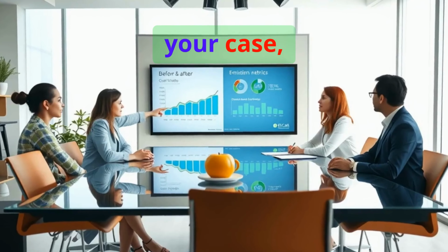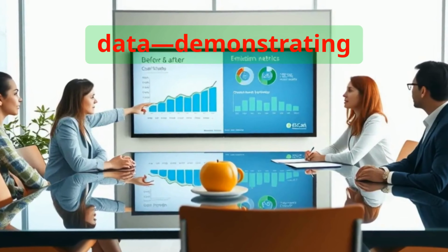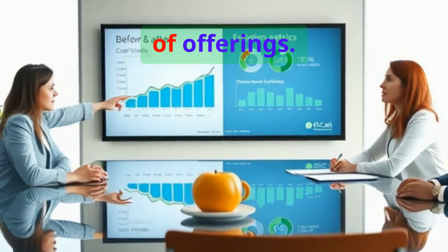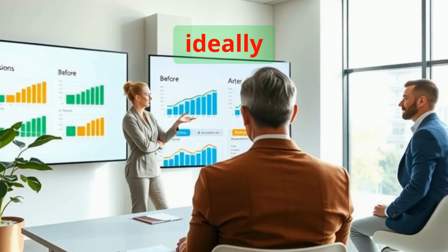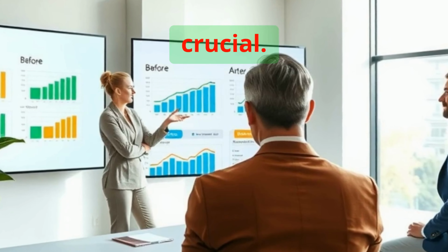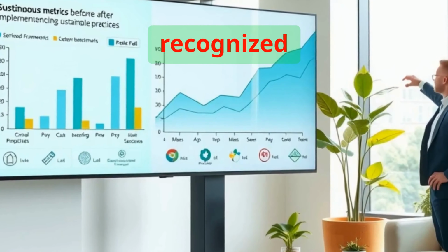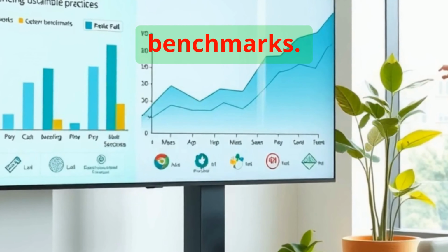To strengthen your case, consider providing comparative scenarios, such as before and after data, demonstrating how integrating sustainable practices has improved not just emissions profiles, but the quality and performance of offerings. This could include case studies or pilot project results, ideally supported by third-party validation. Remember that credibility is crucial. Utilize standardized frameworks and protocols when discussing emissions. Reference internationally recognized standards such as the Greenhouse Gas Protocol or relevant sector-specific benchmarks.